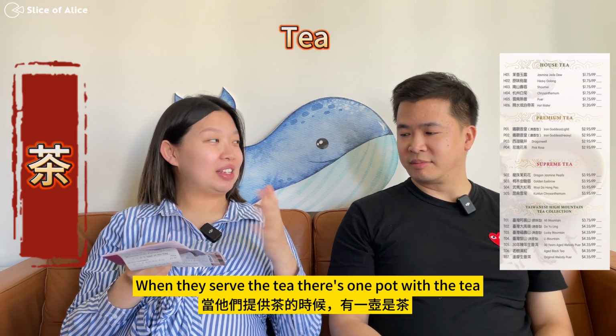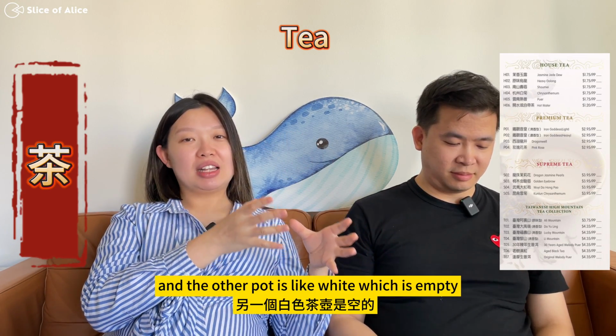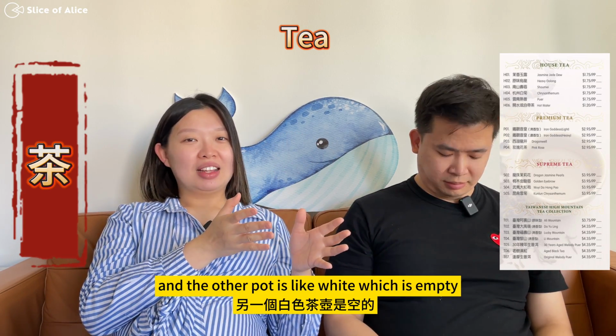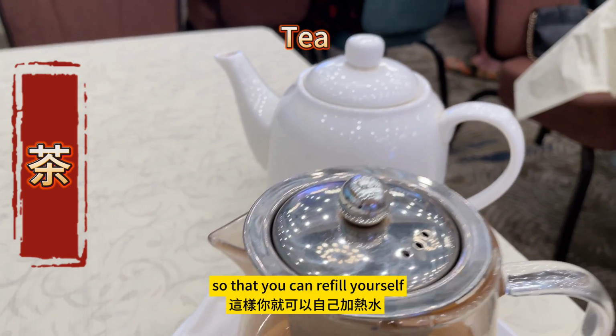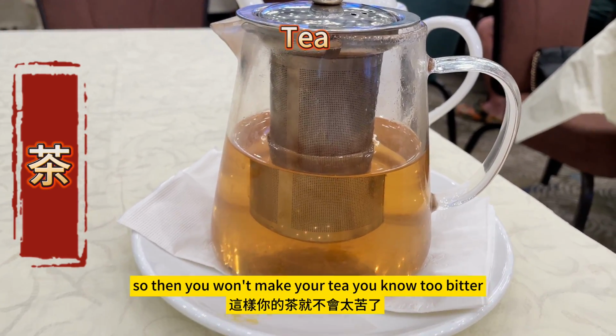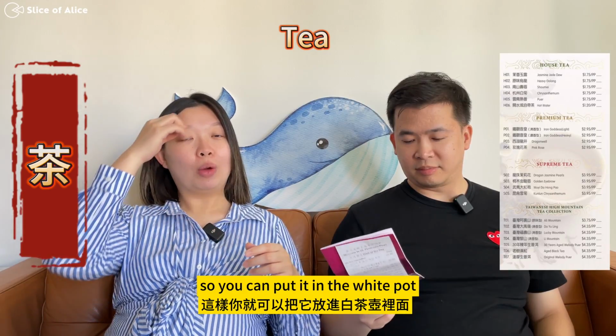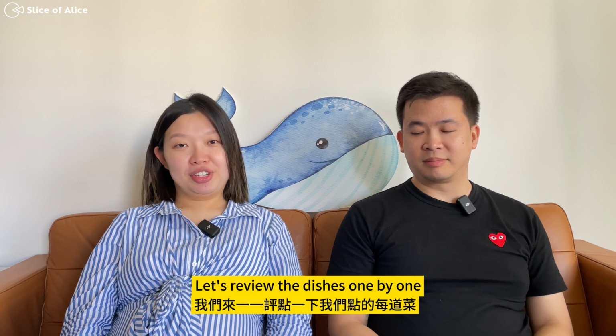When they serve the tea, there's one pot with the tea, and the other pot is white and empty. At first we thought it was just hot water so you can refill yourself, but it's actually an empty pot, so you won't make your tea too bitter, and you can pour it into the white pot. Let's review the dishes one by one.